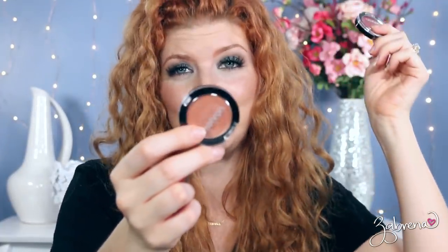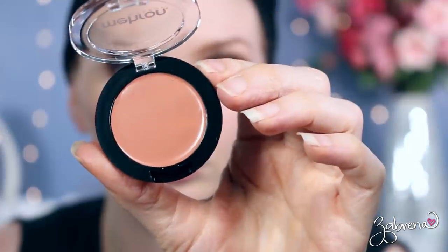And the one that I did end up using, because I just wasn't in a red mood the day that I tested this one out, is the one called Early Riser. And that's more of a muted peach shade. I love the initial application.